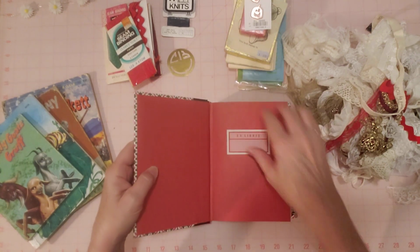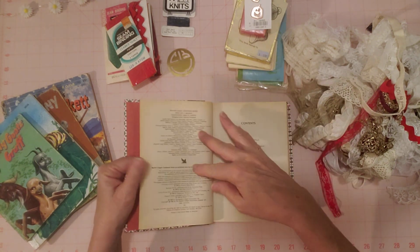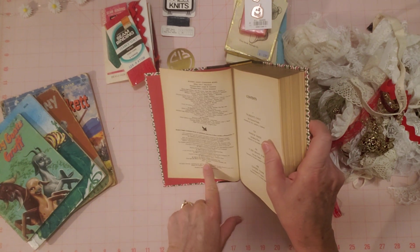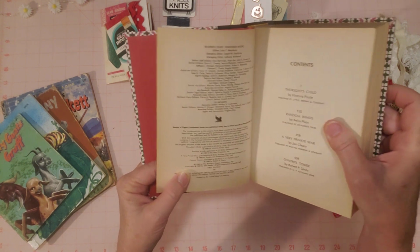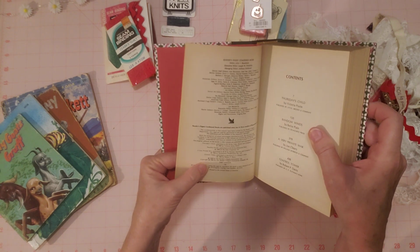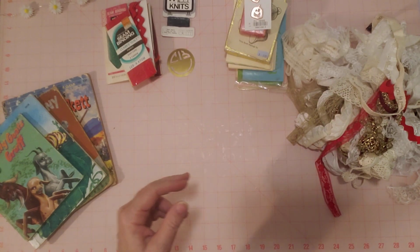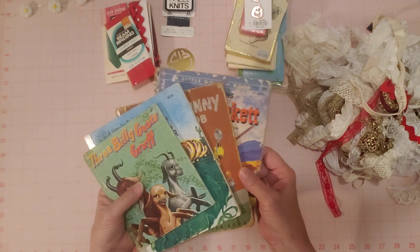Let's see if this one's newer than that one. That one was what, 1979? This one is, let's see, first edition. A lot of them are first editions, I've noticed. I don't charge any more for them. They're all the same price, all my Reader's Digest. This one's 1980, I think, and the other one was 1979, so I don't know why the other one's pages were brown.